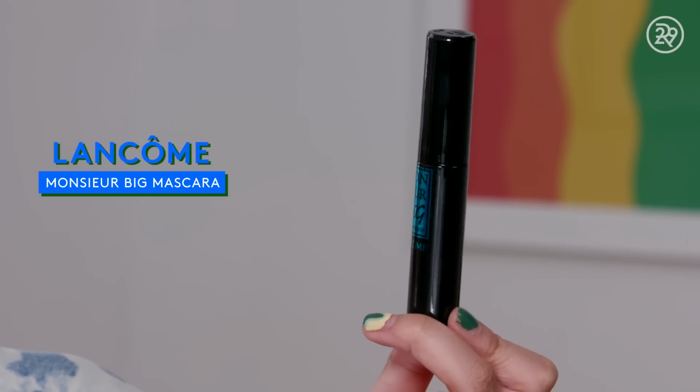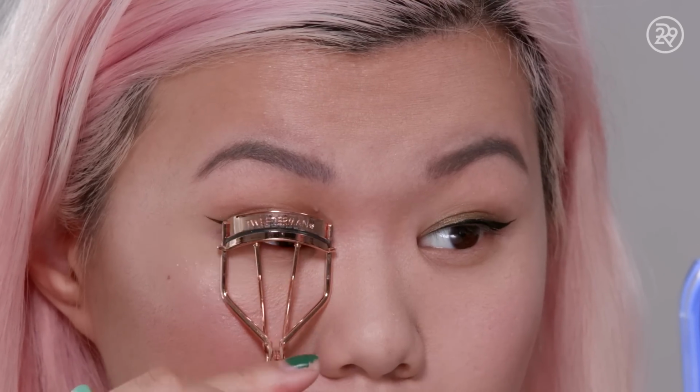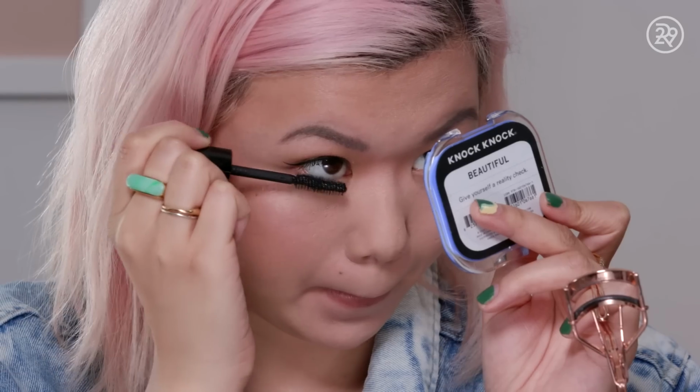So I have the Lancôme Monsieur Big Mascara. It is in the waterproof formulation. The name of this just always reminds me of Sex and the City. I think it does a really good job of making it look like I do have eyelashes.